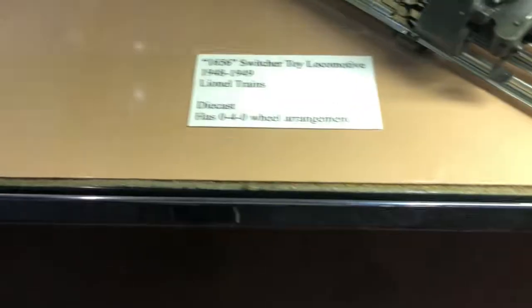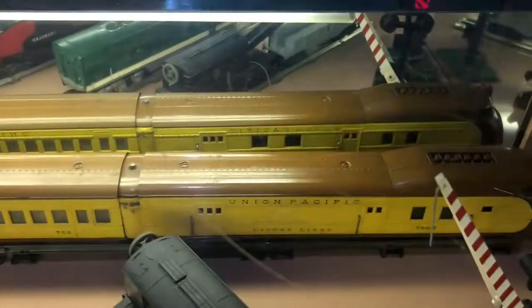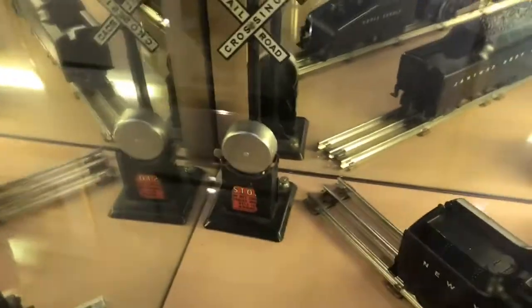Another desktop model. And some locomotives from the Lionel Company. Very nice old models. My favorite one is more than likely the old Union Pacific one in the back, and then the old Marx Trains one right there. Got your railway station stuff and whatnot.